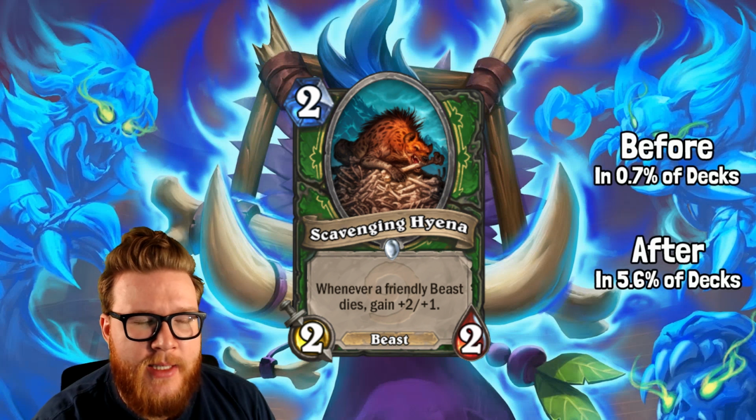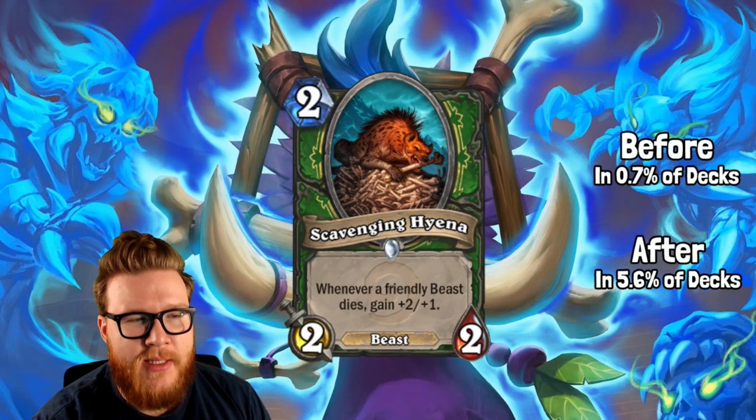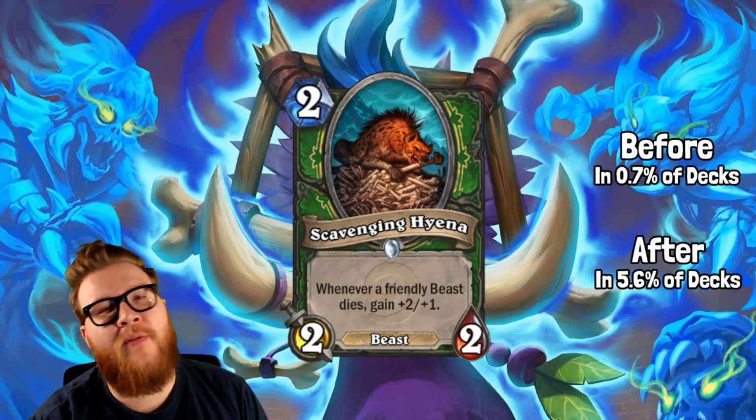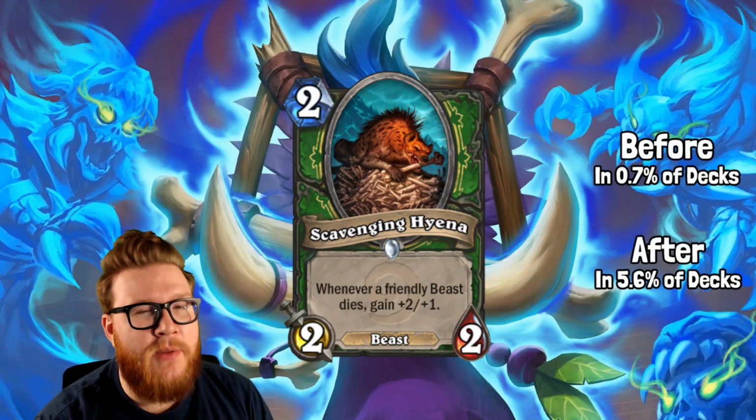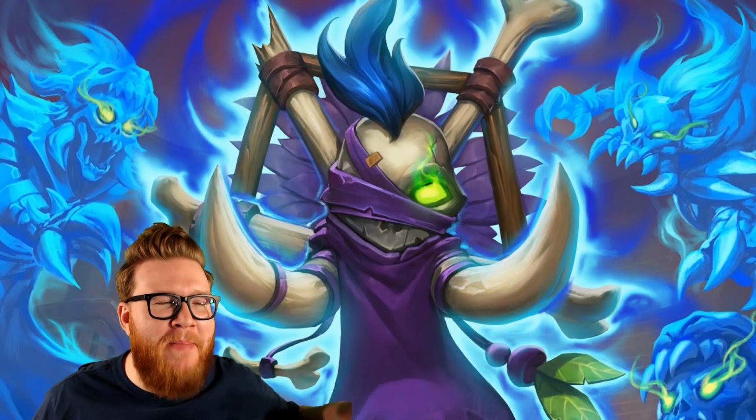I think people are realizing the potential of this card. Stealing and sneaking out those extra wins is a big deal when you're climbing the ladder. A freebie here and there is really nice, and that's what Scavenging Hyena provides. And there you go, 5 cards that have been brought back to life.